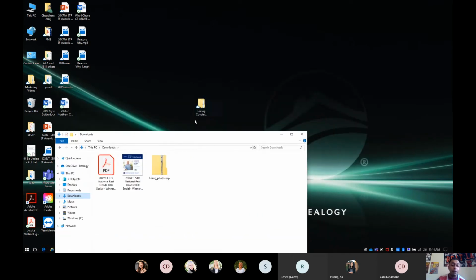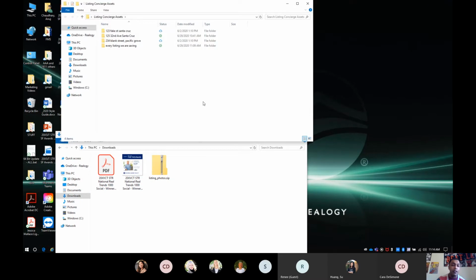So now all I have to do is open my Listing Concierge assets, and I can see 125 32nd Avenue. I am going to left click and hold down and then drag that folder. As you can see, now it says move to Listing Concierge assets. We're going to take it one step further, hover over the folder I want it to go into. And I don't know if you guys can read that, but it now says move to 125 32nd Avenue, Santa Cruz. That's where these photos are from.